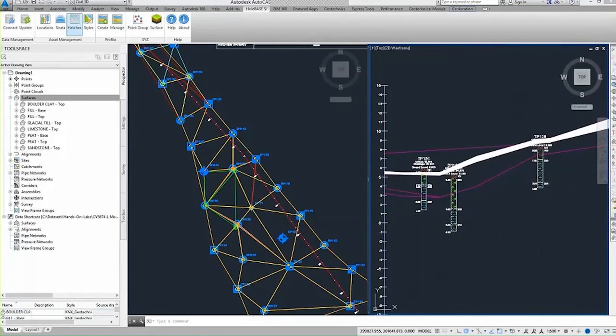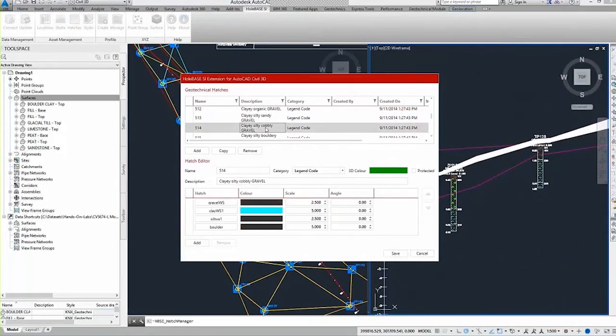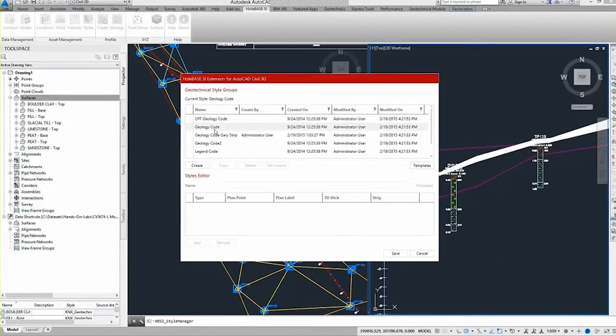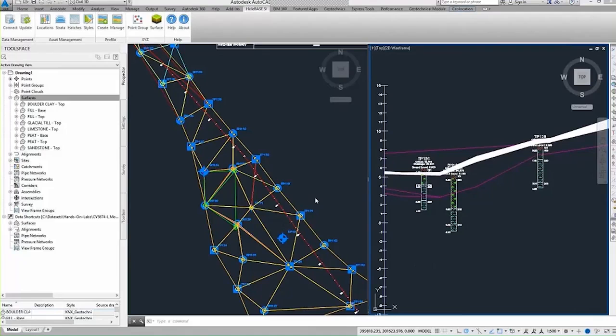You know, standard AutoCAD hatching may not be sophisticated enough for you. So here, for instance, we have a whole series of hatches in the hatch manager, and we go down, we've got clay, silted, cobbly, gravel. We make that up from 4 different hatch patterns. It's all completely user-definable. You can pack whatever you want on it. Here we're saying what styles we want to represent our strips by, what symbols should we use on the map, on the plan, how should it look down the hole. Again, it's all configurable from here.